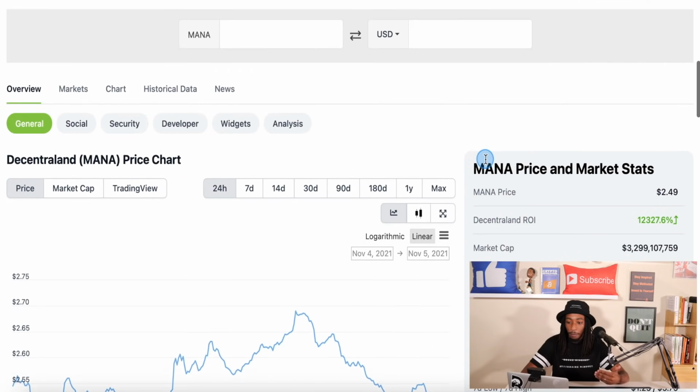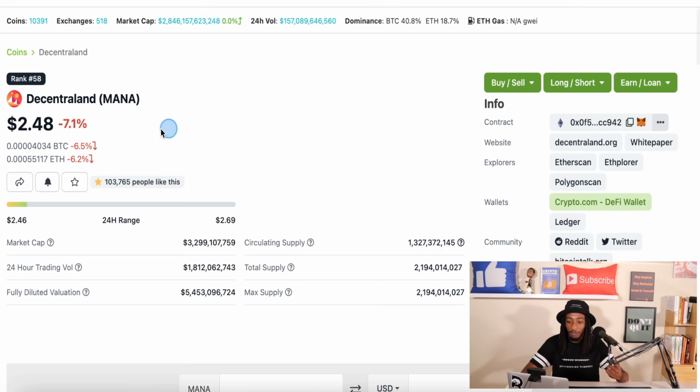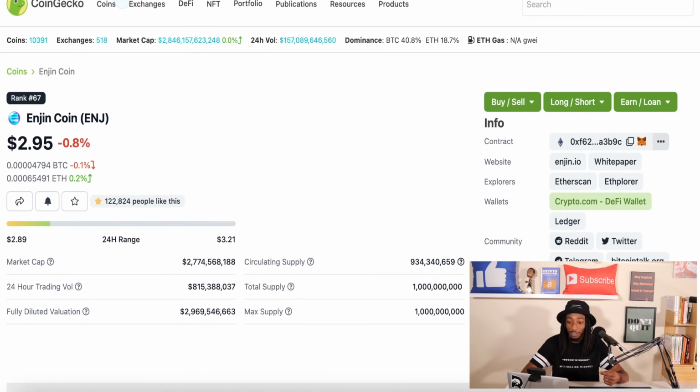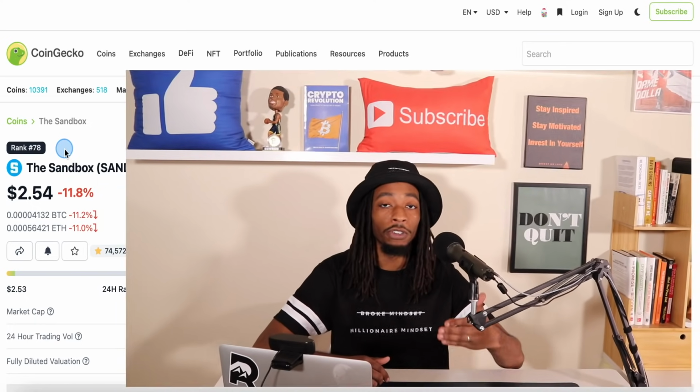Now we're back looking at Mana here, and I just wanted to briefly show that. So if we just look at the rank, we have Decentraland at number 58. We have Enjin, as we move up, is number 67. And then we have Sandbox as we move up a little bit, which is number 78. So these are all top 100 coins as well, in the crypto metaverse space.